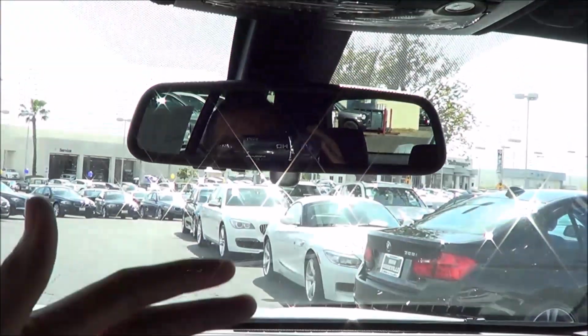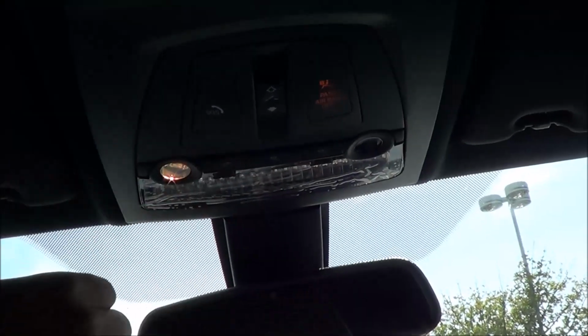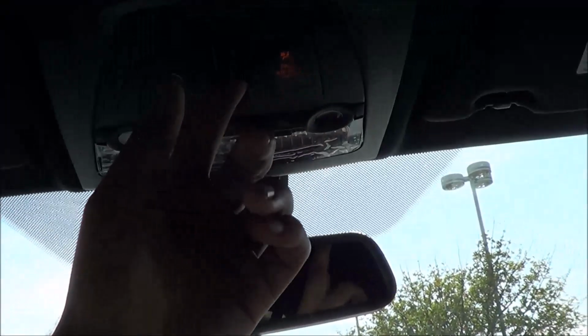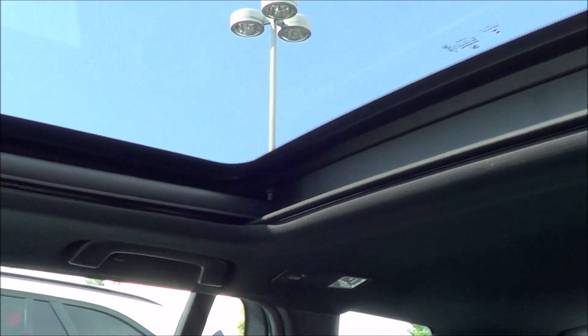Now, coming up here, you do have your auto dimming rearview mirror with garage home link, SOS Safety Connect as well, interior illumination lighting, and we also do have a panoramic sunroof with a sliding shade.